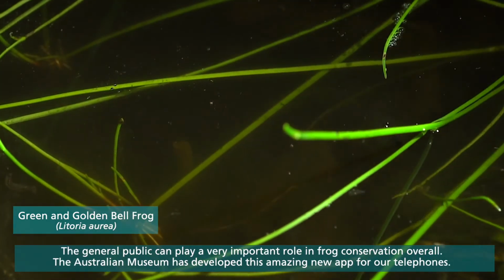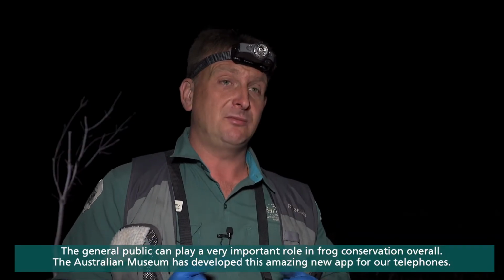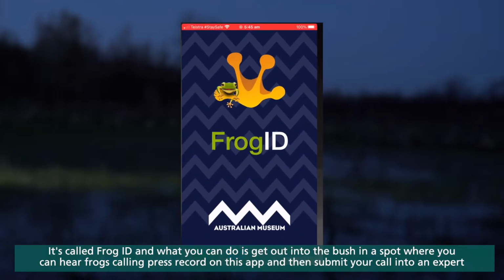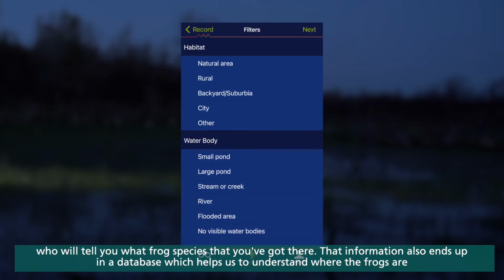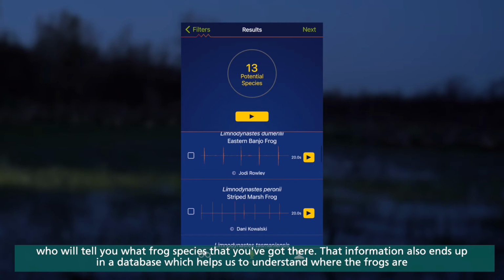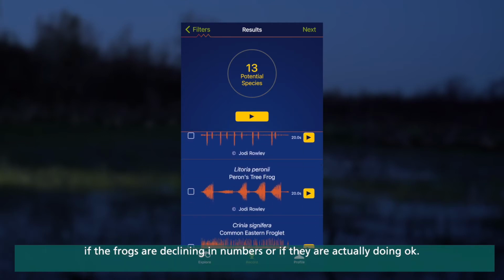The general public can play a very important role in frog conservation overall. The Australian Museum have developed this amazing app for our telephones. It's called Frog ID. And what you can do is get out into the bush in a spot where you can hear frogs calling, press record on this app, and then submit your calling to an expert who will tell you what frog species that you've got there. That information also ends up in a database, which helps us to understand where the frogs are, if the frogs are declining in numbers, or if they're actually doing okay.